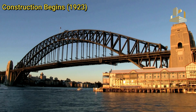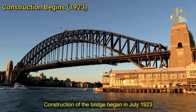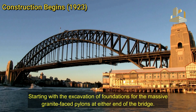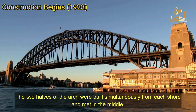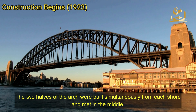Construction begins, 1923. Construction of the bridge began in July 1923, starting with the excavation of foundations for the massive granite face pylons at either end of the bridge. The approach spans were built first, followed by the central arch. The two halves of the arch were built simultaneously, from each shore, and met in the middle.